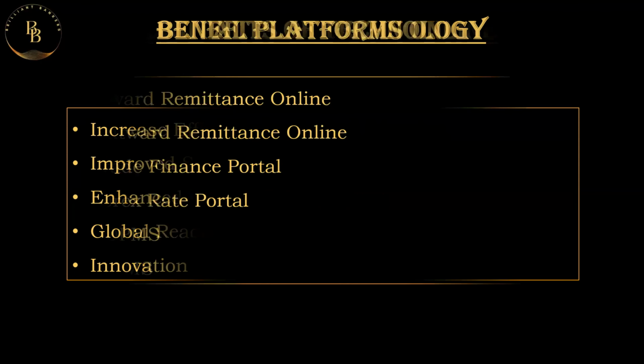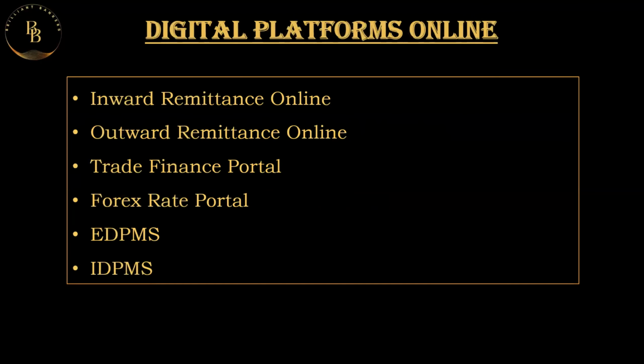So, what are the digital platforms that are available online? The digital platforms are of many types, and a few types we can discuss here. One is the inward remittance online. It is a secured portal for online inward remittance from across overseas locations.